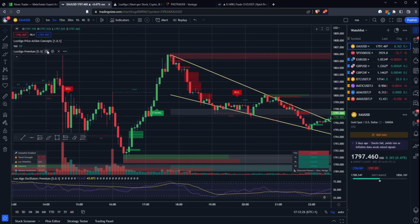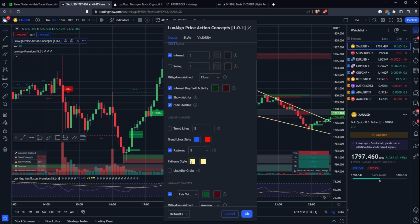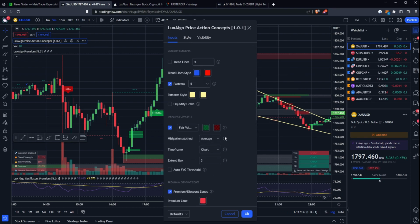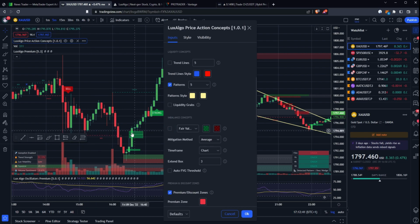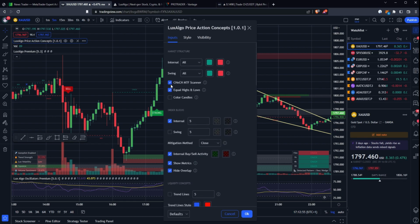So we've got these settings for the premium, we've got settings for the price action concept. I just changed the colors of patterns, this yellow here, and switched some stuff off. You can switch the fair value gaps, those boxes here. For now they are important in general, but later down the line you can simply switch off as many as possible, leave only a couple, and then with time add some more.